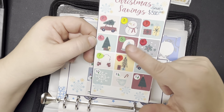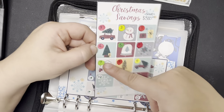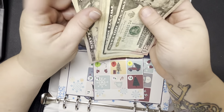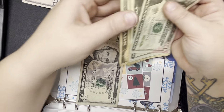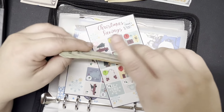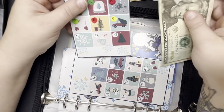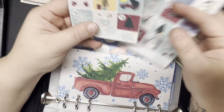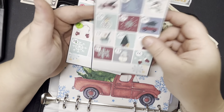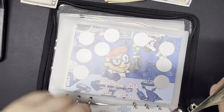This is from the Happy Mailbox Co. I did only have to the 6 marked off, but I went ahead and went to the 9 because that is $45 and I wanted it to be kind of even. So we are going to put 40 and 5. So $45 is going into this challenge here. Okay. And then next week, let's see, I already have it marked. We are going to do the 10, the 11, the 12, the 13, the 14, and the 15. So we are going to try to really hurry up and get this one going.